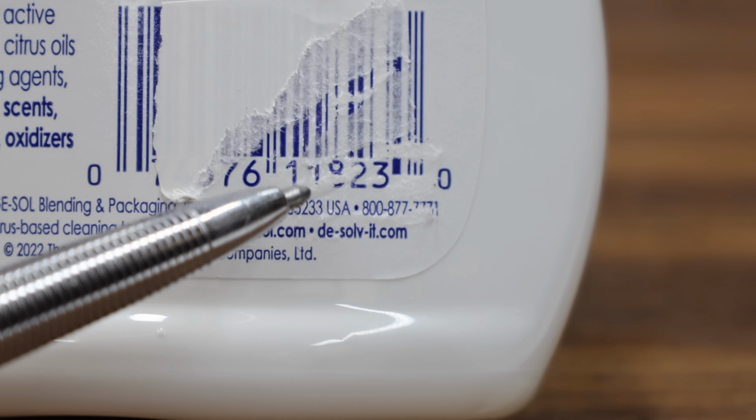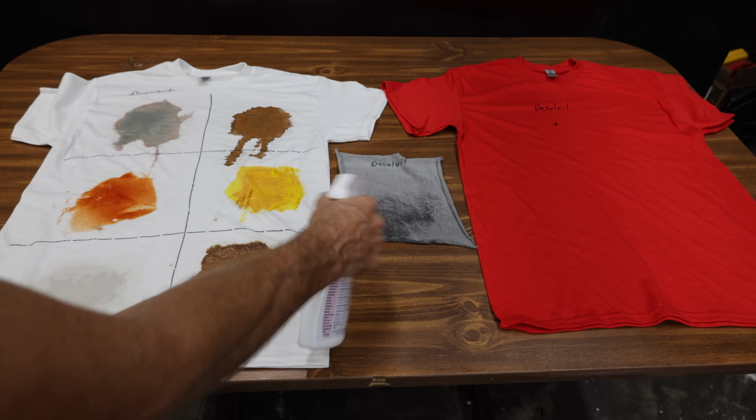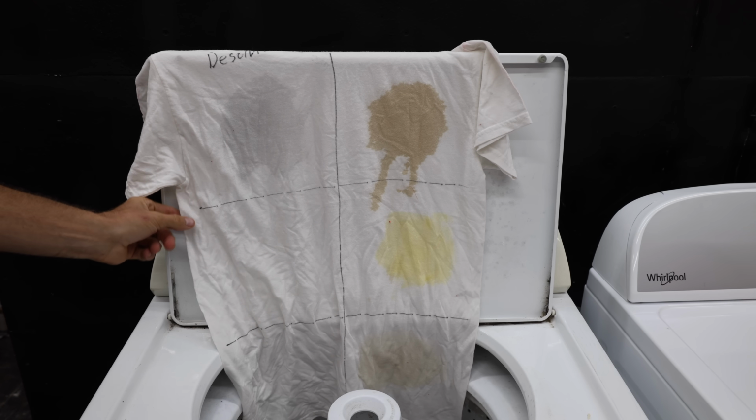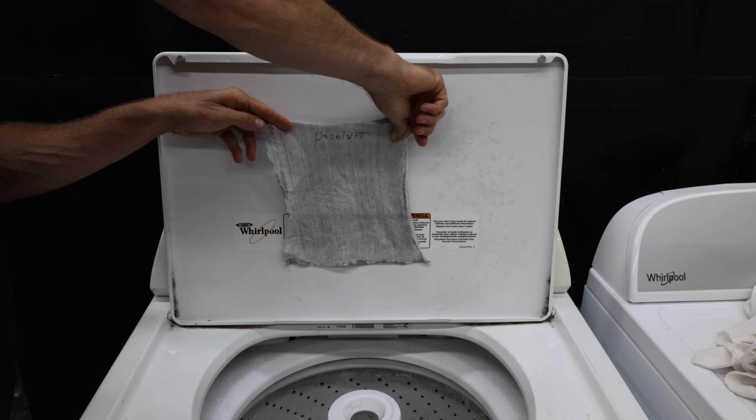And the DeSolv-It is made in USA. With a name like DeSolv-It and a price tag of $1.67 per ounce, expectations are pretty high. And the fabric is still wet and it's too soon to say for sure, but the DeSolv-It doesn't seem to perform quite as well as the Emergency Stain Rescue brand.